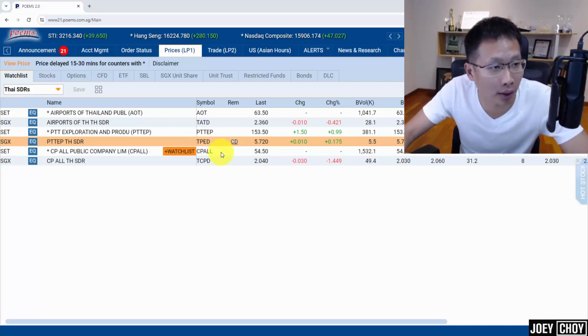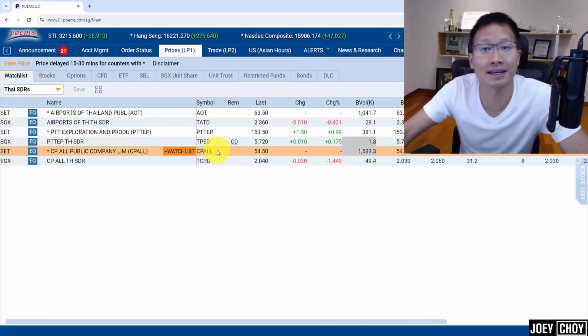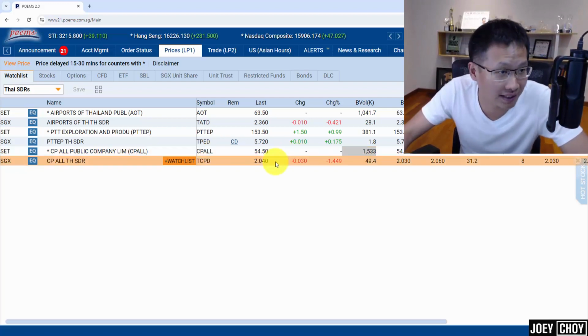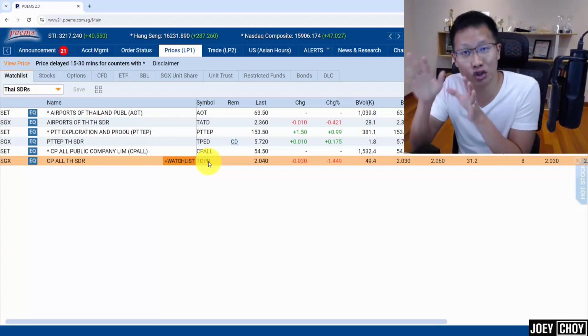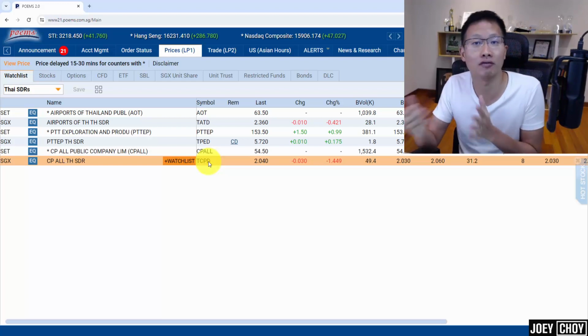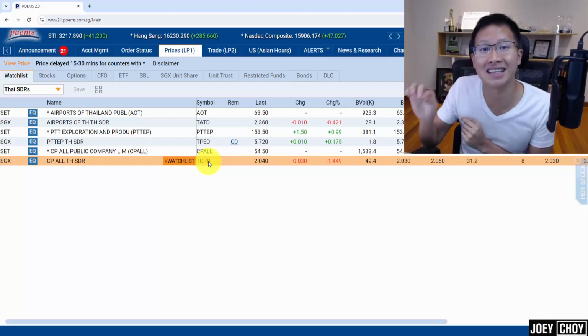So let's move on to the third one, which will be what we call CPO. So this company operates the 7-Eleven convenience store chains in Thailand, all right? And we have the SDR for it as well, right here, called CPO, TH Thai SDR. The code is TCPD. So we'll dive into the underlying charts, right, for these 3 underlying stocks that are listed on the Stock Exchange of Thailand, and we do a currency conversion to Singapore dollars to see what can we potentially do with the SDR.